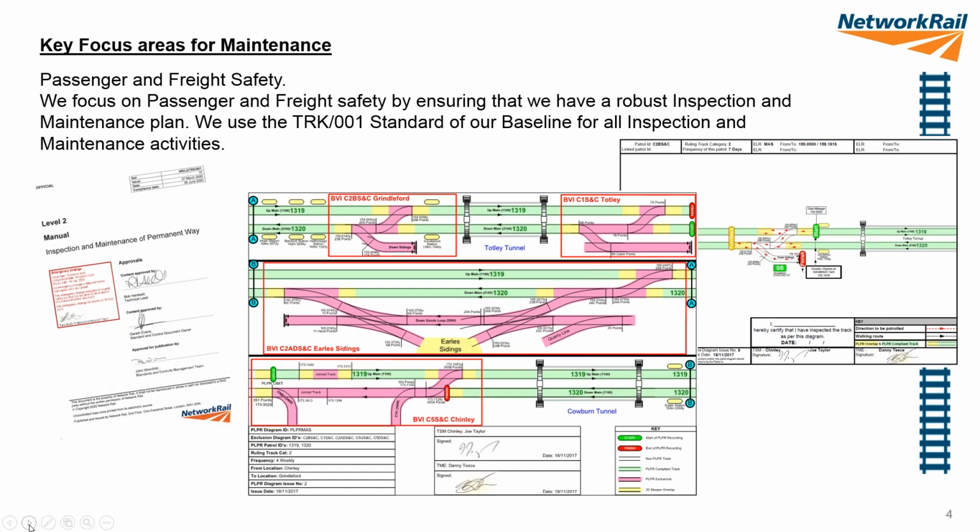In the middle there, that's a PLPR, so the patrolling train. That's the diagram we have to build for that. Danny, sorry, PLPR, what does that stand for? Sorry, it's plain line pattern recognition train. And then on the right we have our actual BVI patrolling on foot diagrams that we have to use.